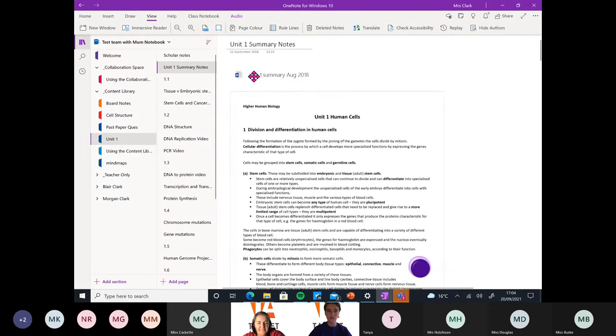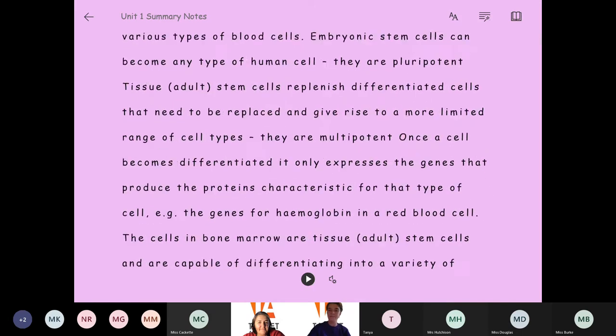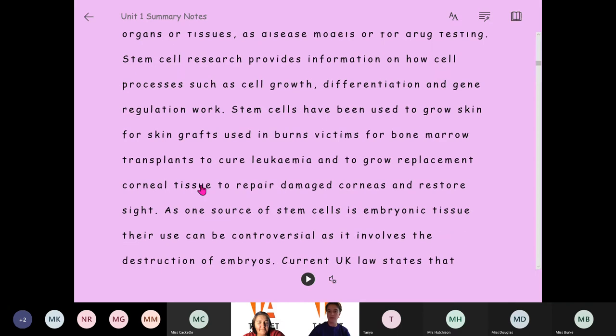Now, if I go to Immersive Reader now, the Word document works anyway, but even though it's still in the PowerPoint, in the OneNote, everything there is still being picked up and I can still listen.